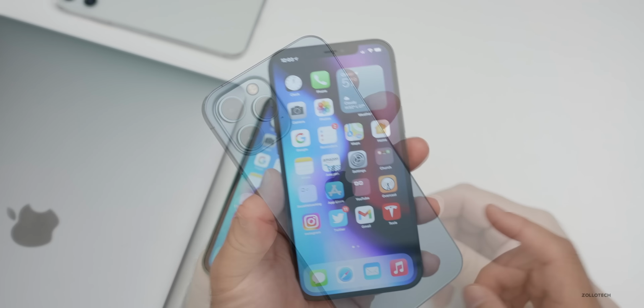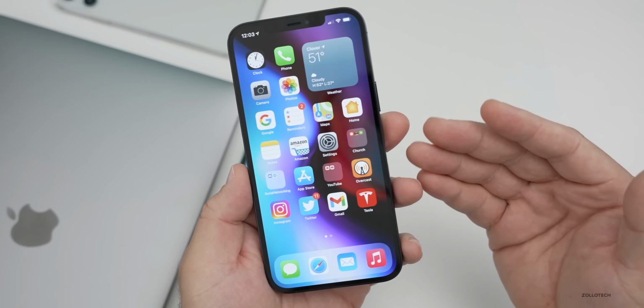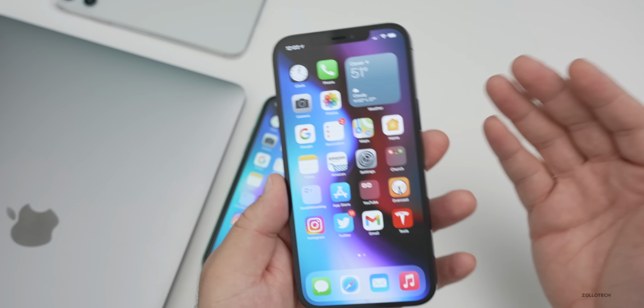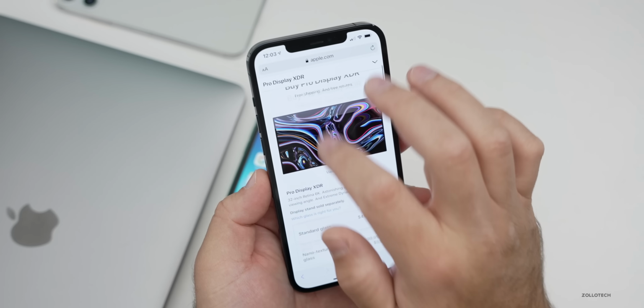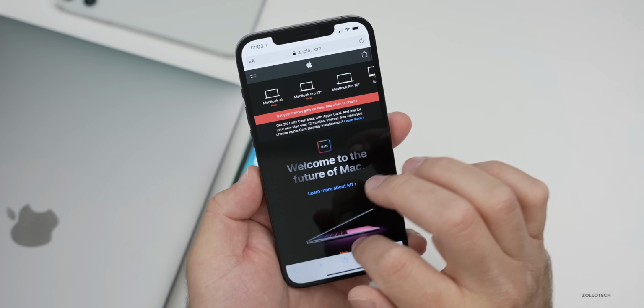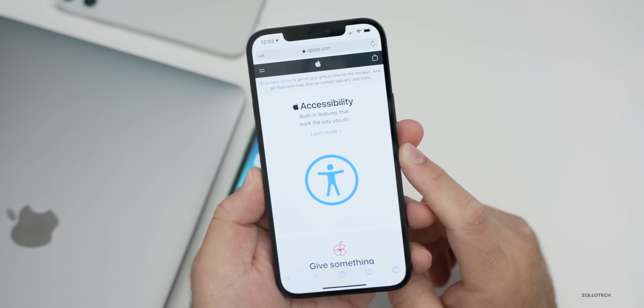Now, as far as iOS updates, Apple continually works on accessibility features to make the iPhone more accessible to those that have different needs. On Apple's website, if you go to their main website, apple.com, you can see that accessibility is front and center right now. So they've updated it.